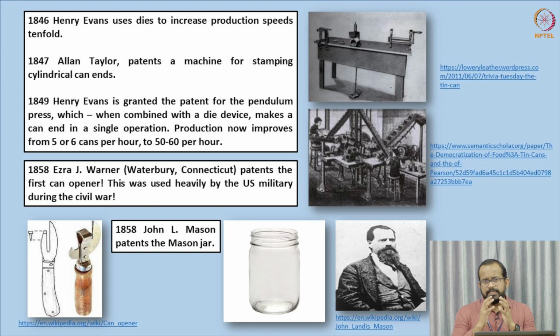And other than the can opener, there was another significant intervention in 1858 by John L. Mason, who patented the Mason jar. It is significant because during that period, the only way to close a glass container was by cork, the corking process. It was very unhygienic, a difficult process, and difficult to open after corking.